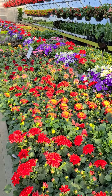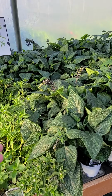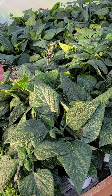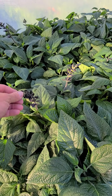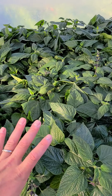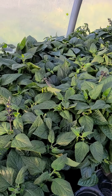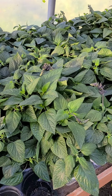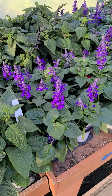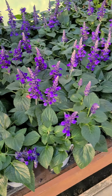Let's zip over to the other side here. Now these are just getting ready to pop. This is black and blue salvia, black and bloom salvia. This is an improved black and blue. And if you are into hummingbirds, just trust me, try this plant. You will love it. The hummingbirds fight over this plant. You'll have hummingbirds in your garden all season long. This is one I put in my own landscape. Misty, another great one for hummingbirds, and a good bloomer.